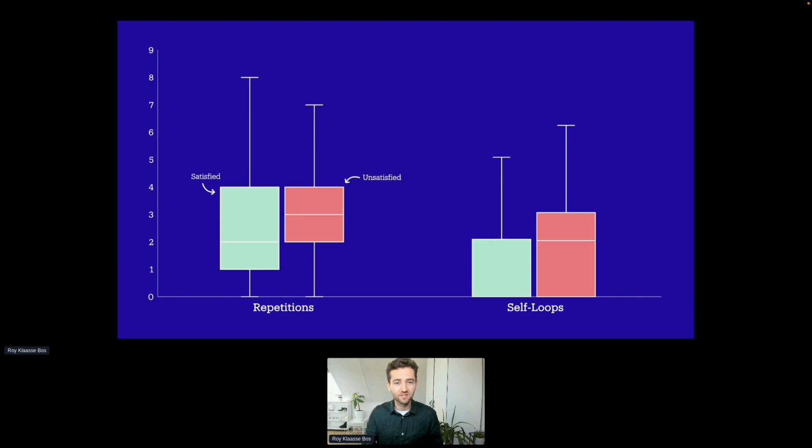So in other words, going over the same page multiple times is highly discouraging to users. And this gives us a signal on how they perceive their experience. But it does not tell us anything about what's really triggering that experience, what caused them to click on the happy or the unhappy smiley. What was preceding that event?